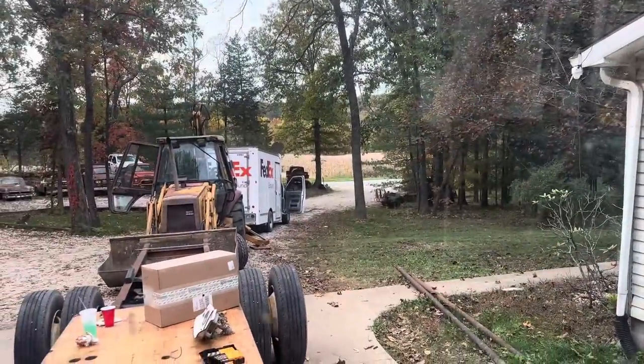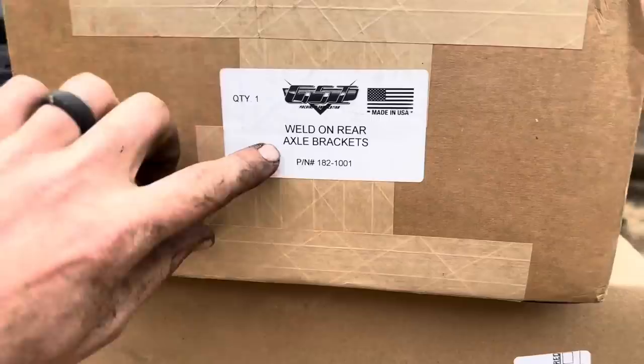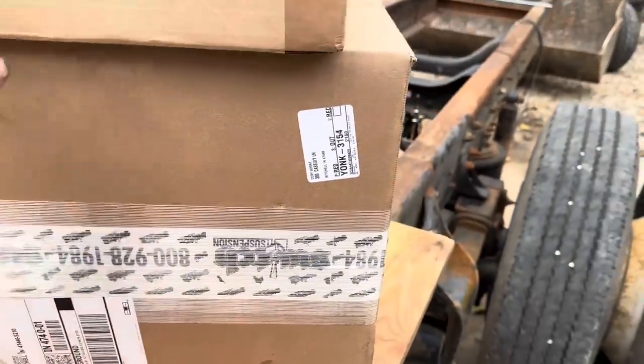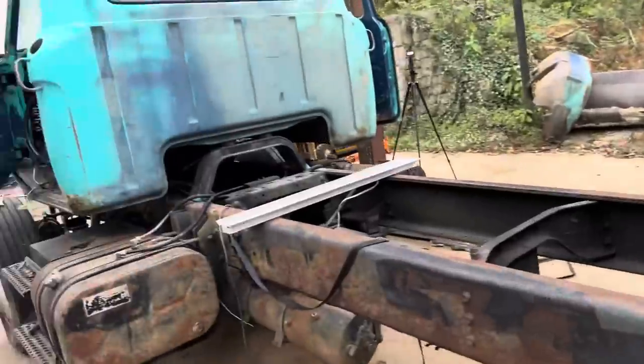And it looks like FedEx is here now. It's probably more stuff for the Grumman van. I've ordered a lot of stuff for it here lately, so I bet that's what he's got. Yep, weld on rear axle brackets. So here's some axle brackets for the Grumman. We got this big box for the Grumman. Just all the stuff's coming in today.